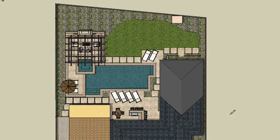Okay, this is phase two, and in this design, what you will see here is the future bump out of the family room. This is an 8-foot extension. What you're looking at is the top view of the eave. So the total gross extension is 8 feet. This is the future extension of the master bedroom area.